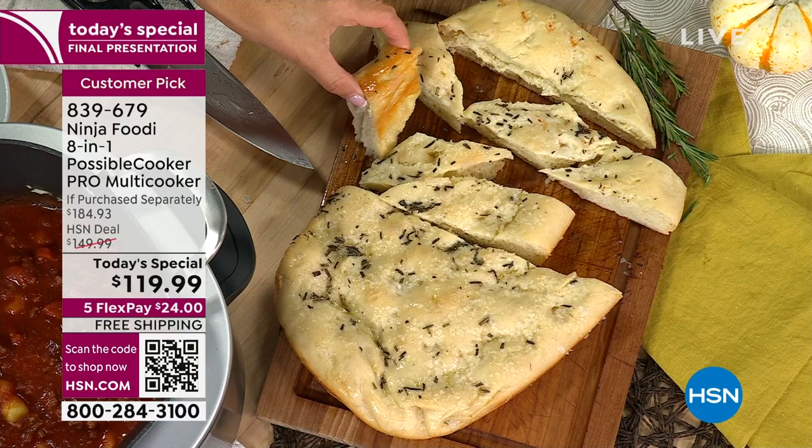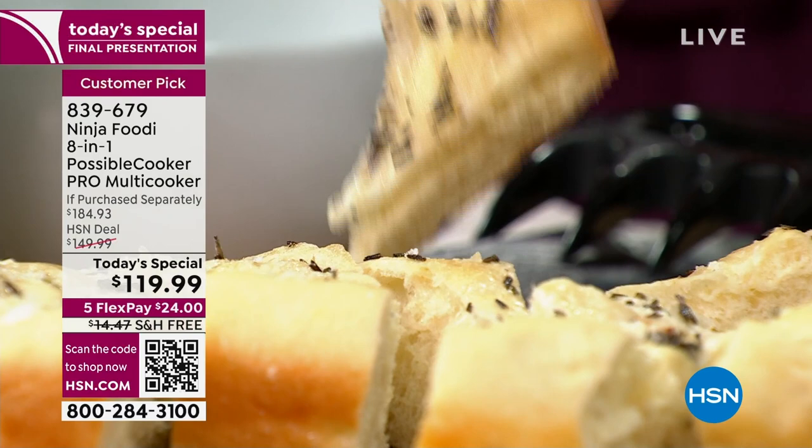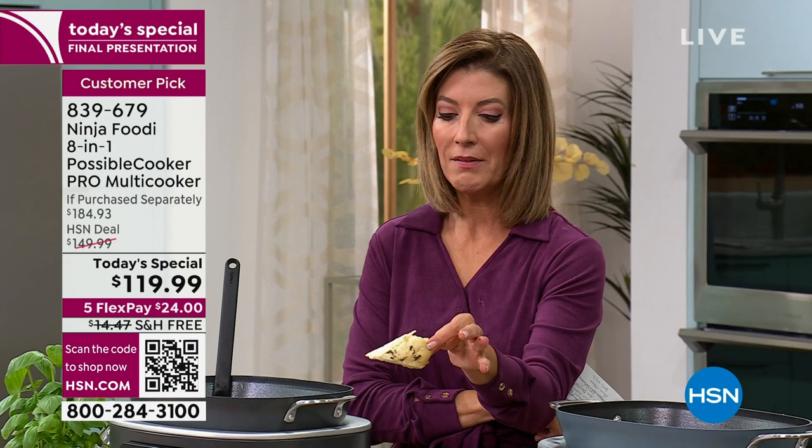You love the edges of homemade bread. I mean, we love homemade bread in my family. That's been a tradition that goes back to my grandmother and my great-grandmother. It was always homemade bread around the holidays. Am I making homemade bread? Not really, because I'm not quite sure how to pull that off.